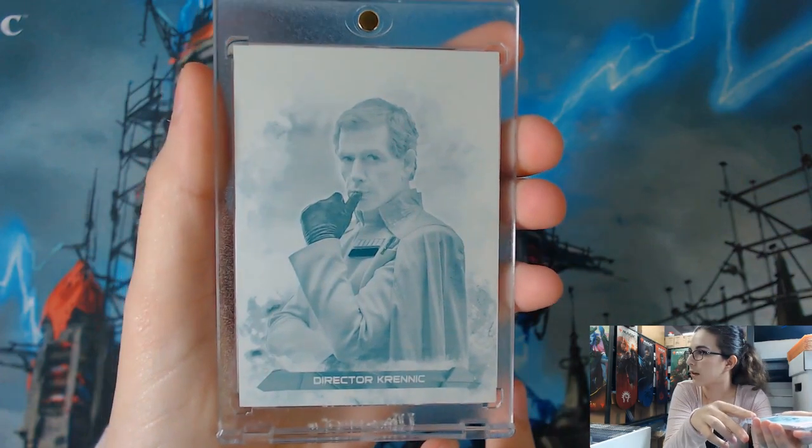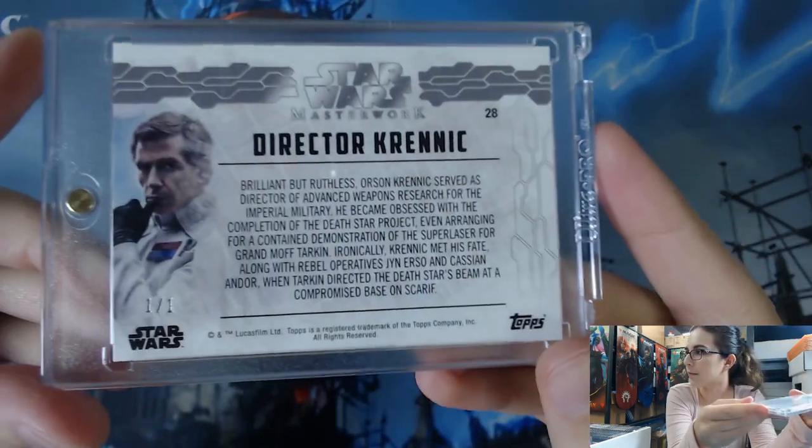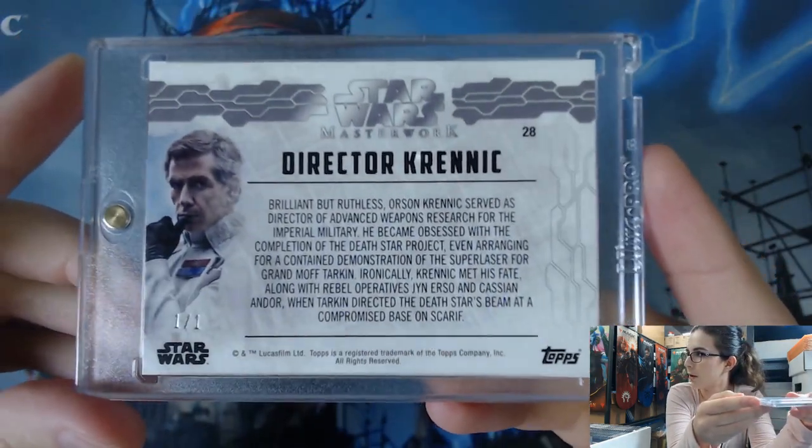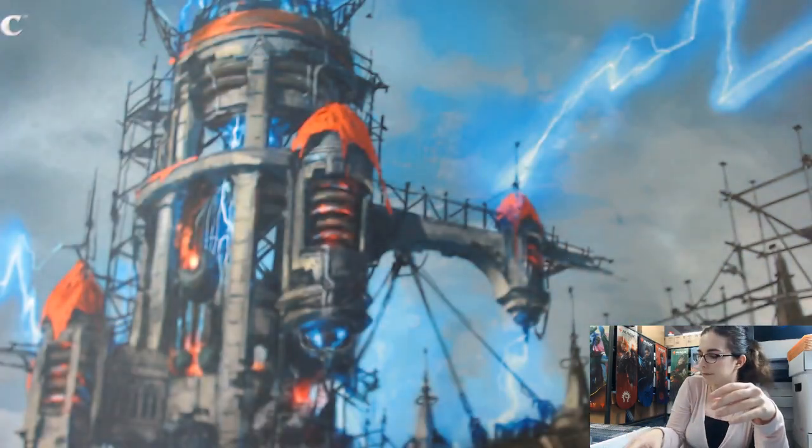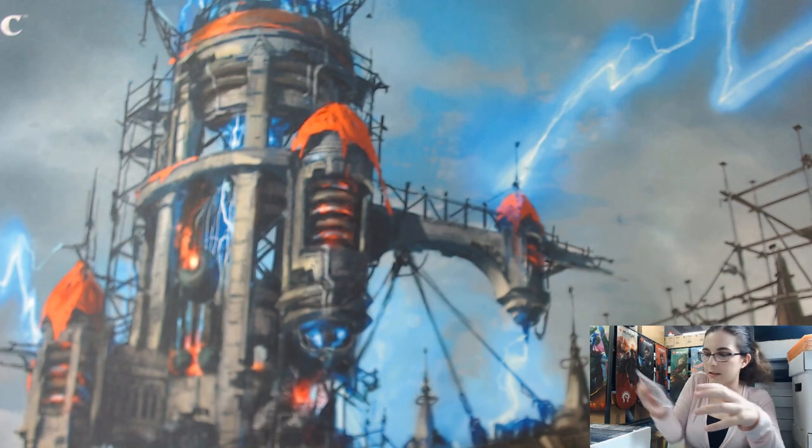I also have, I know, not really Padme Anakin themed, but a direct Krennic cyan printing plate from Masterwork as well. And also, as you will see in my attempted rainbow section, where there is a whole 2 out of 5 cards, I also have an Agent Kallus printing plate as well. This is a new addition to my collection.